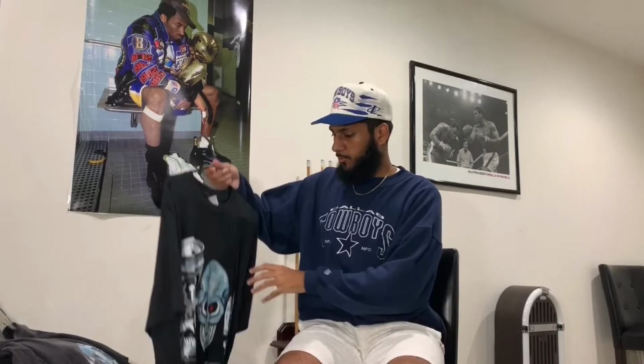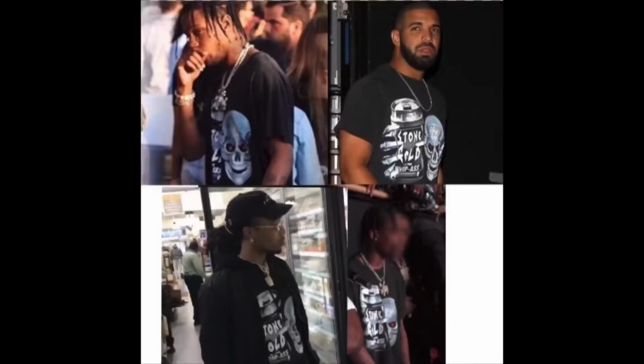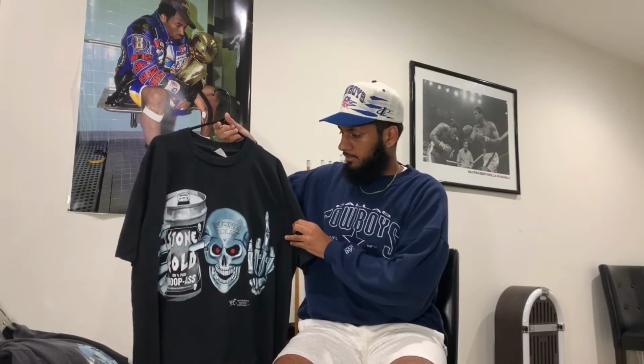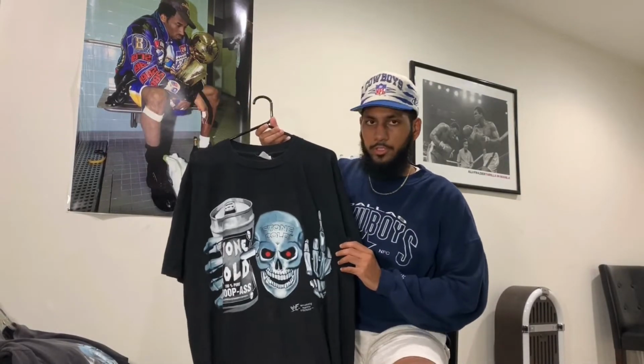All right, so the tee that I was chasing back in 2016, that I saw and was like, yo, I need that shirt, it was this one. Just Stone Cold Steve Austin. It's got the can of whoop ass, middle finger. A lot of celebrities actually wore this shirt. I'll throw a clip up. It's just a super sick t-shirt. I love the way this looked. I grew up a wrestling fan, so I didn't really see wrestlers wear this kind of stuff, but they came out with so much cool stuff in the Attitude Era for the shirts. So of course, this is my favorite.